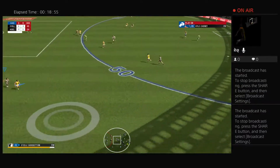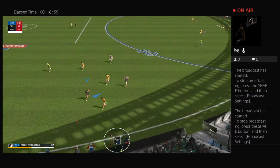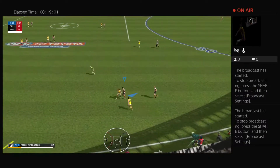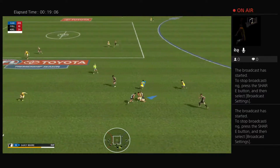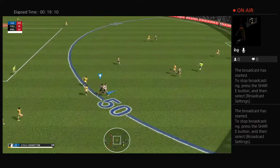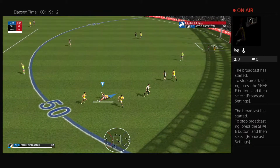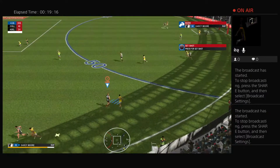Their disposal efficiency has been fantastic, but the Crows need to begin taking more gambles if they're going to cause some damage on the scoreboard. He gets the loose ball. He hits it. Side bottom, gets the footy. Cox plays it off to the man on the run. He heads into home. He holds onto it too long, and it'll be a free.